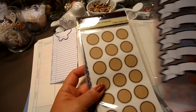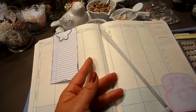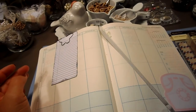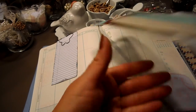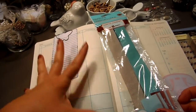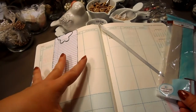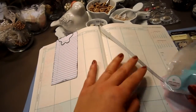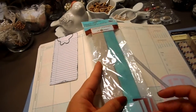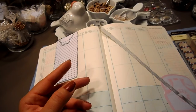You can use all kinds of labels. This one, this is really cute too. You can use your stamps. Of course, you can use your Prima dolls. And then Martha Stewart also carries these elastic bands to close your calendar. So when you're done with one week, you can go back and embellish it a lot more because you're not going to use the space anymore. So you end up with a lot of empty spaces, and that's where I like to go back and add my ribbons and stickers. You can add so many other things here that are very, very nice.